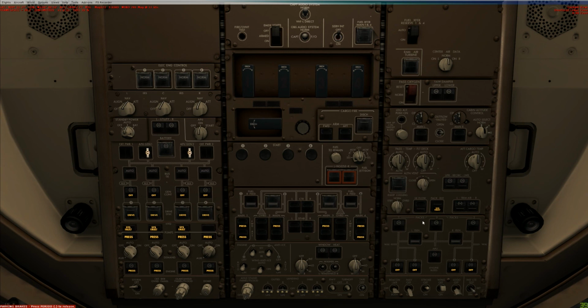Now, starting the engines, we're going to have a couple of these off. It says to wait 5 seconds before you switch those on or off. I mean, because it says in the manual, just wait 5 seconds. Otherwise, you could just reset the APU or something.